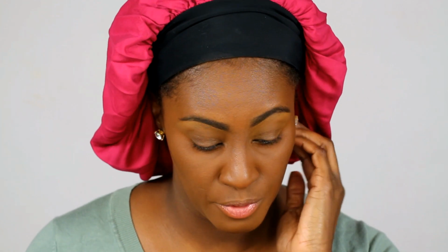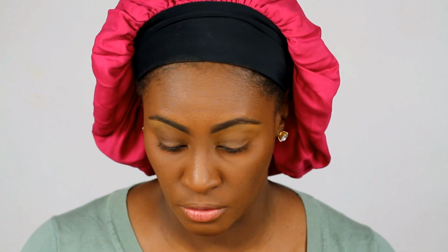Okay, so now I'm going to put on some concealer. I'm just gonna go ahead and use the same concealer I used earlier for my brows. What I like about it is that it's not an over the top highlight. It just lightens up my face right where it needs to be lit. I like that a lot.